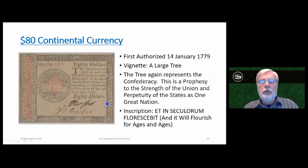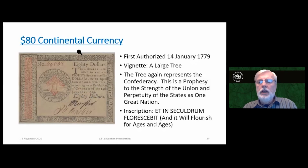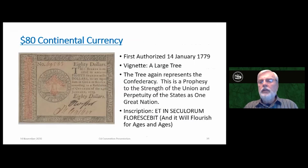And then the last one, the $80 bill, which is the largest dollar bill of all of them, basically is a tree standing alone, but it's a larger tree. Okay. And the tree is flourishing. The tree has grown a lot. It's now blossoming and everything. Is a prophecy basically saying the strength of the Union and perpetuity of the states as one great nation.